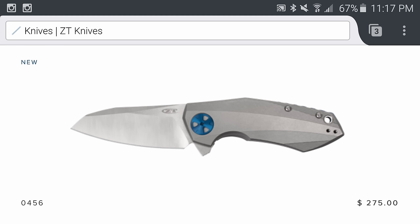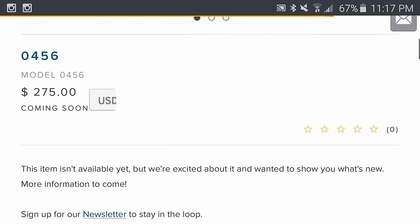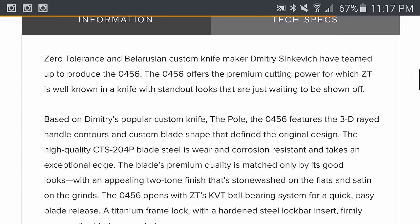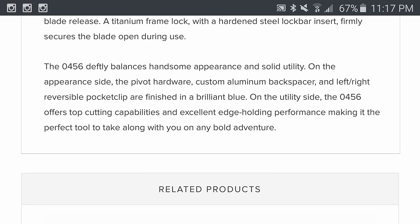0456, $275 MSRP. And I think this is a Les George collaboration. And this was one that I really didn't like. First of all, I saw a picture on Instagram and I actually commented. I can't remember whose it was. And I said, I like it apart from the. Oh no, sorry, this is a Sinkevich design as well. And I said on my comment that I liked it apart from the plastic looking pivot. But the more I look at it, it's actually growing on me.